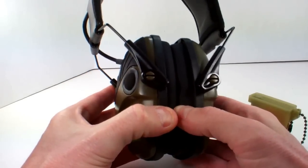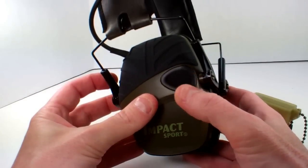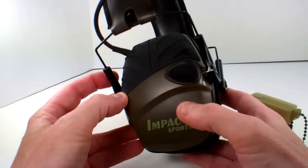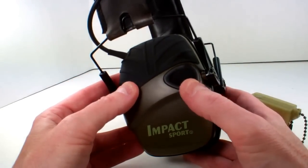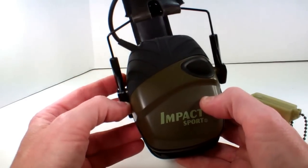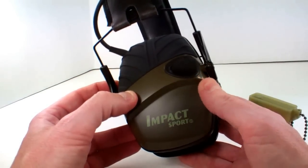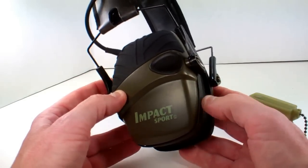But they do work as advertised. Just expect these things, when you're on a live fire range, they're going to be coming on, going off, and coming on and going off, and you may get irritated by that. And I know numerous times I've found myself just turning off the microphones.